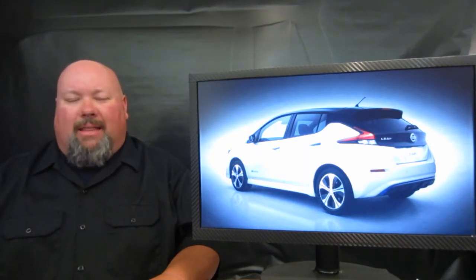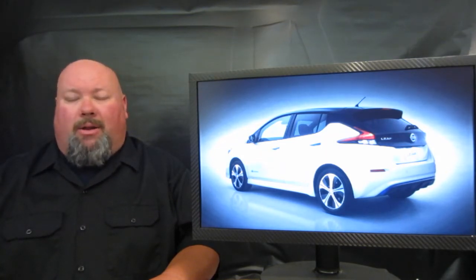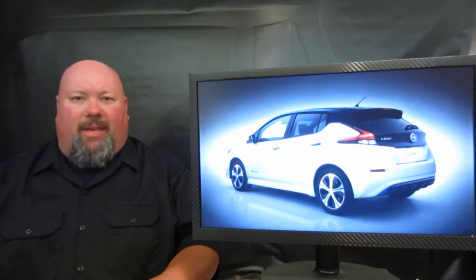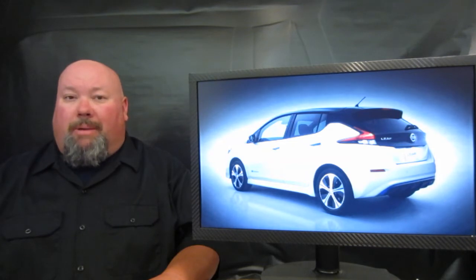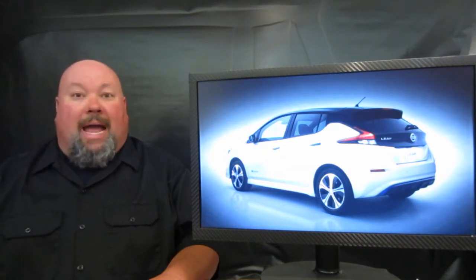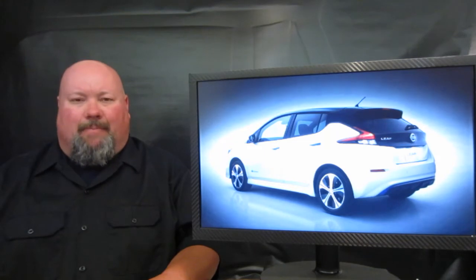But no doubt, the Leaf is hitting a little bit below. The trick is they're also working on a brand new version with more power and better range, but that vehicle won't be out till 2019. We may hear a little bit more about that particular machine coming up at the Frankfurt Motor Show. This vehicle will be going on sale in Japan just next month in October, and European and American markets will get this vehicle in early 2018.